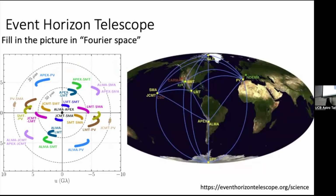And so each point on this map corresponds to a position of one of the telescopes that was used to take this data. And the reason why they do that is so that they can essentially make a telescope that's the size of the Earth. There's a lot of empty space in between. So the way that they do this is every pair of telescopes is connected by a blue line here. And each pair of telescopes corresponds to a point in this space here. So this is called Fourier space. And you can think of it like the information space necessary to create an image.